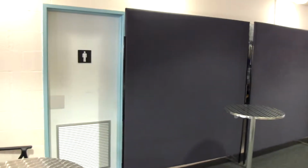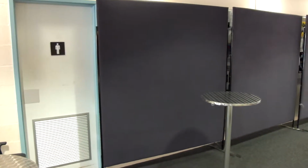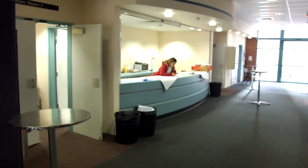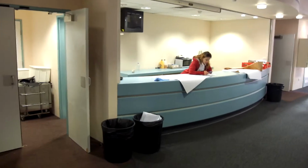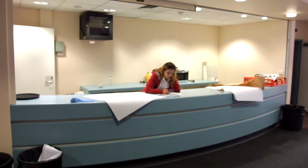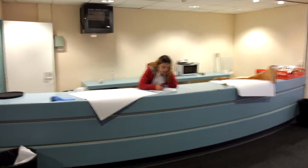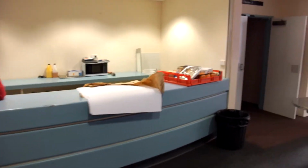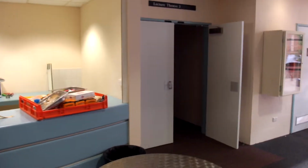Here's a full view of the poster displays. You could probably fit 2 posters per panel, but maybe just 1. Here's the other concession stand. So there are 3 concession stands for use of either serving food or for registrations.